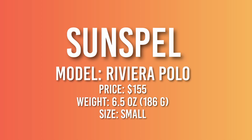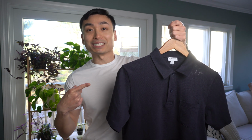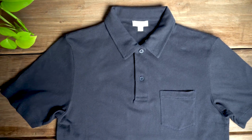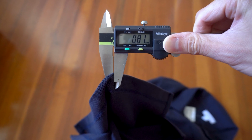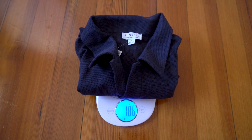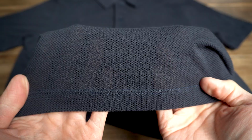Now let's take a look at Sunspel's Riviera polo. This polo is made for James Bond and featured in the movie Casino Royale. This polo is made from 100% extra long staple Pima cotton. Thickness measures to 0.81 millimeters and it weighs in at only 186 grams. Thanks to its loose diamond knit mesh weave, that is very lightweight considering its thickness. What makes this polo special is how soft this Pique fabric feels. Pique usually has a bit of roughness to it, but this feels buttery smooth.